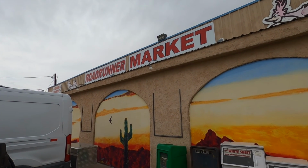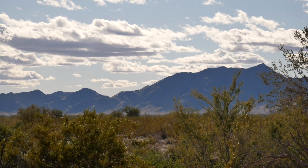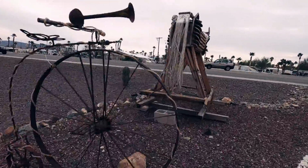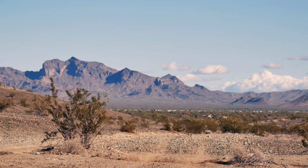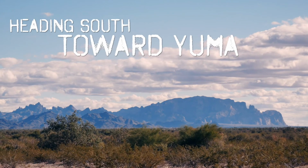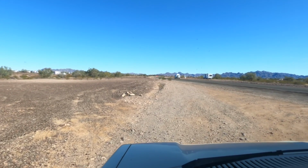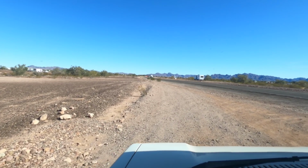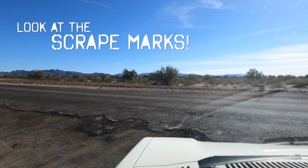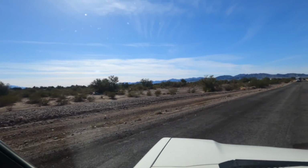This is the Roadrunner Market. This is the sole grocery store here in Quartzsite. This turn is harrowing. Yay, I didn't scrape. No scraping.